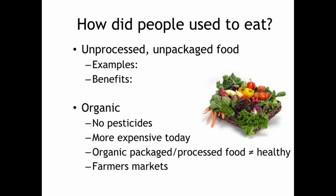And for some examples, I think you guys should take a few seconds here and throw around some examples of how people used to eat back then. What did they used to eat?